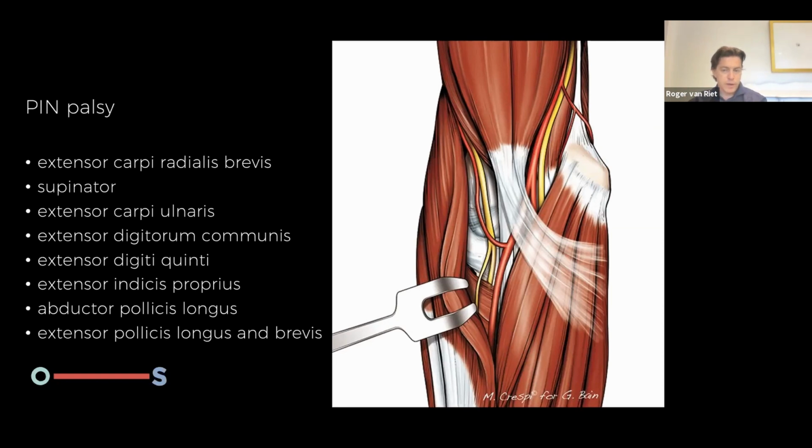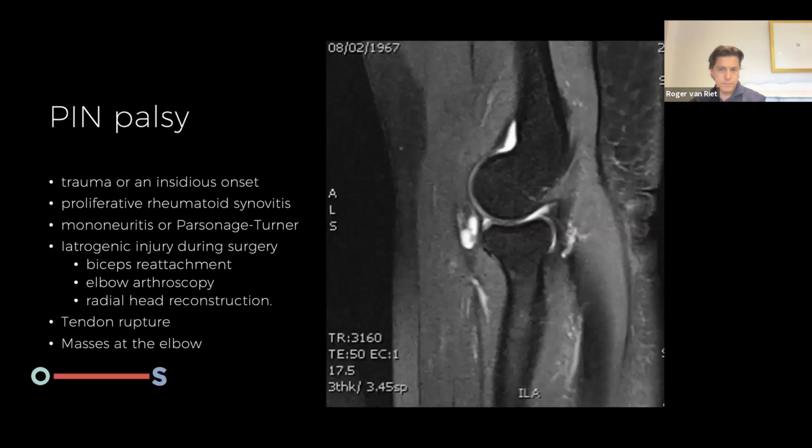The branch to the ECRB is usually before the supinator, so really not part of the radial tunnel syndrome as such. Then you have the supinator, then you have the extensor carpi ulnaris, etc., etc. You know the anatomy, finally getting to the EPL and EPB. Like I said, PIN palsy, trauma, or insidious onset. I personally have not seen a rheumatoid synovitis that caused the PIN palsy, but it's been described.